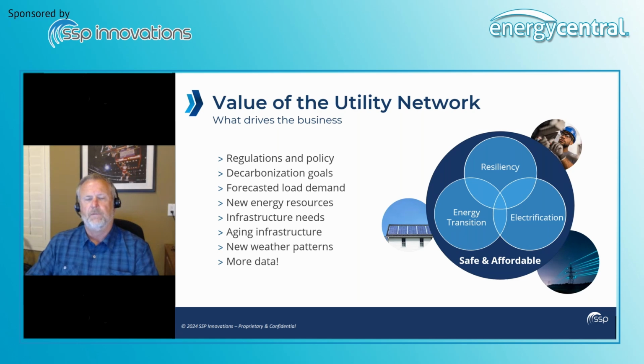Now, what's interesting about these three pillars is that when they converge, it is the most interesting and the most impactful to an organization. An example of that is trying to move from fossil into renewables. There are the challenges right there of renewables, maybe storage, or when it's generated versus when it's needed. And then there's the electrification side of that, right, where your load demands are going way up. So you start to balance that, and then you bring in resiliency, with weather and climate changes, and it really becomes a challenge for an organization to manage.